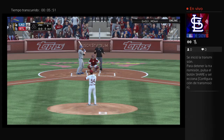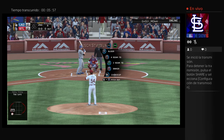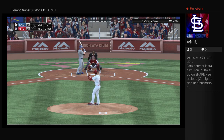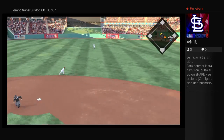Corey Seager makes his way to the plate. He'll get us started here in the top of the second. Shortstop, Corey Seager. Ground ball sent back up the middle. Backhanded.